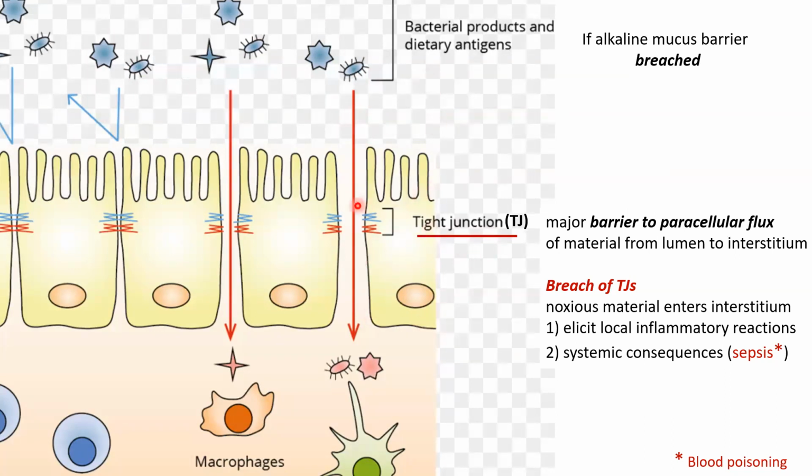So once this happens, material starts entering the interstitium, and I'll show you a macrophage here, and some T cells, like a dendritic cell. You can go down on the PowerPoint if you're curious, but it's inflammation basically. And you know what happens if inflammation spreads systemically, right? It's called sepsis. Have you heard of that? I think a long time ago we used to call it blood poisoning. But basically it's inflammation going into your body, which your GI tract is trying to prevent.